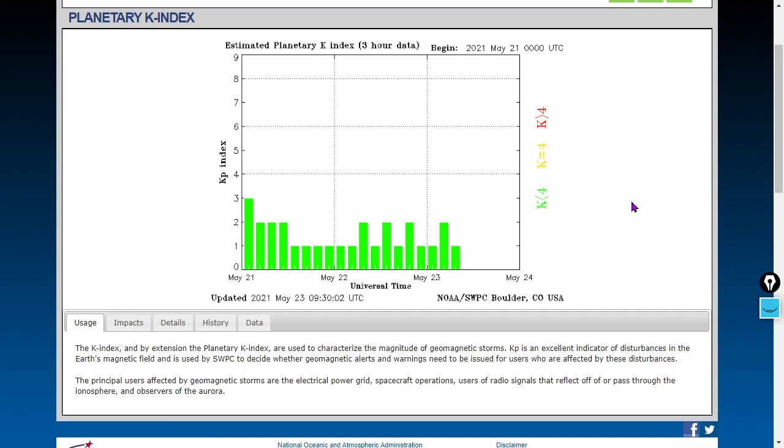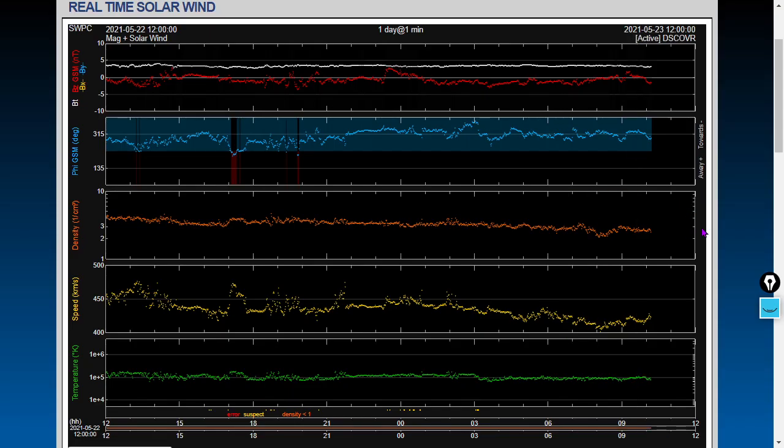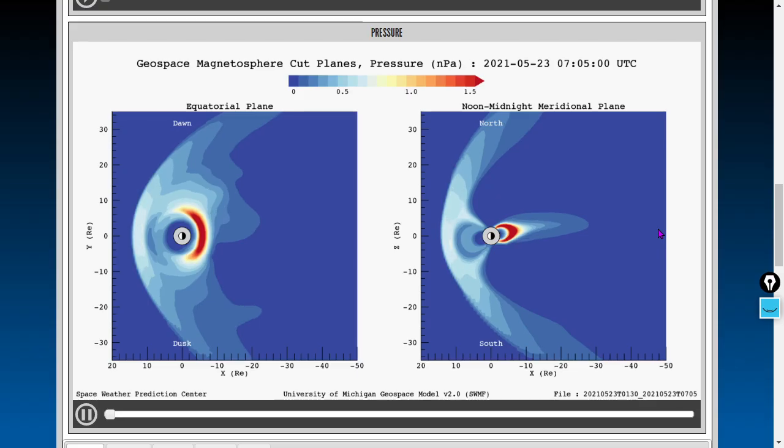KP index is currently at 1. That's a measurement of global geomagnetism. Calm conditions for that. Let's take a look at the real-time solar wind. Solar wind very weak here. Solar wind density all the way down to about 2.5 protons per cubic centimeter. Solar wind speed 428 kilometers per second. Still slightly elevated at the end of a coronal hole wind stream.